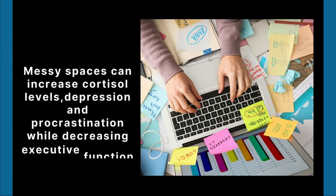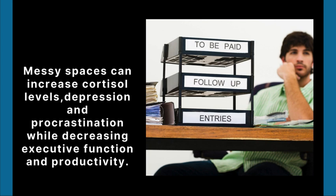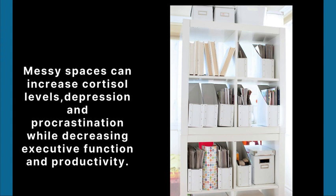Next in this discussion is the idea of a messy or disorganized space. They have actually done studies that have shown messy, disorganized spaces can increase our cortisol levels, encourage a more depressed mood, which we do not want, and it can also decrease our executive functioning, increase procrastination, and decrease our productivity. We really want to make sure that we're not reaching a point of emotional exhaustion just because our spaces are cluttered and not easy to navigate.